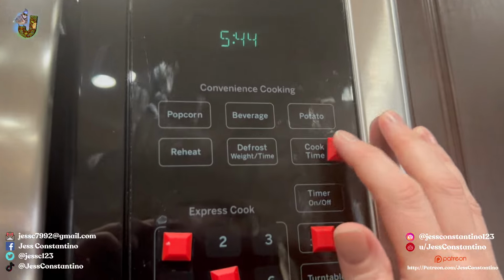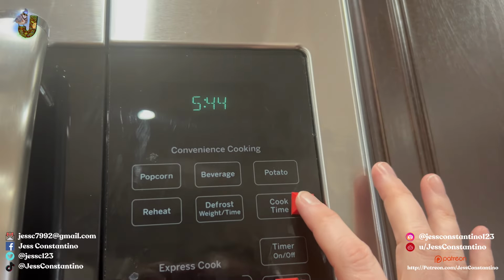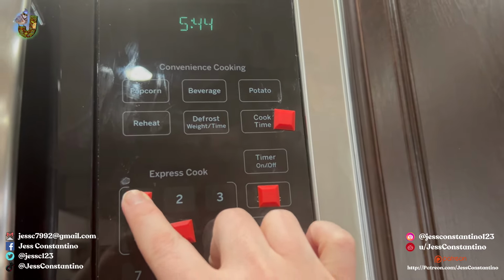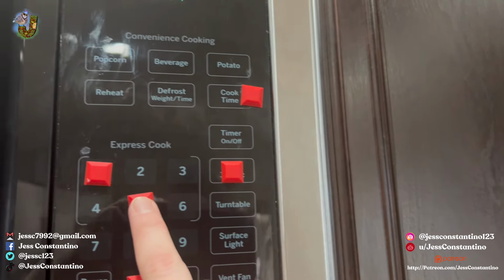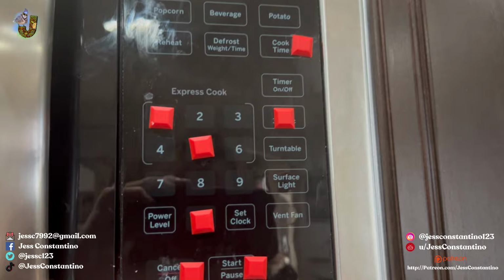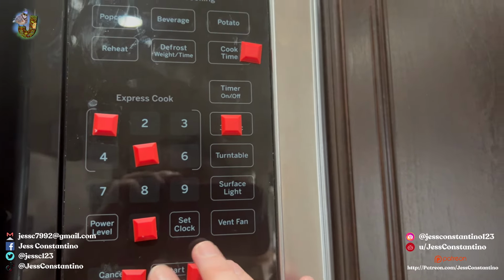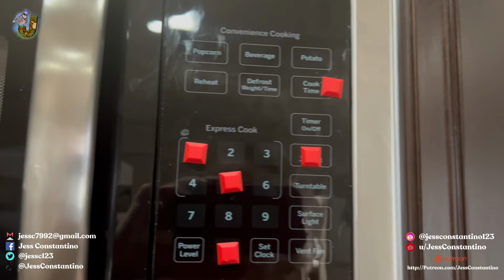They put one on the cook time and then add 30 seconds. And there's one on the number 1 so that I can push it and just cook for a minute. There's one on a 5 so I know where it is, and there's one on a 0 so I know where it is. And then underneath that, there's start and stop or cancel. So that's what they put on the microwave.